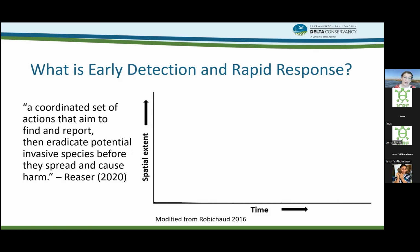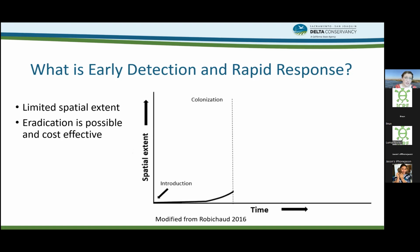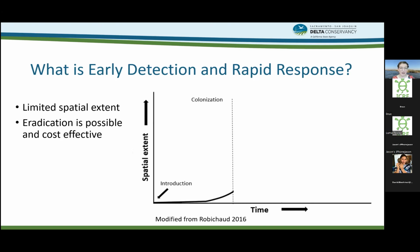So on the y-axis here, we have the spatial extent of the invasive species, and on the x-axis, we have time. So in the first portion of the invasion cycle, which is known as colonization, the invasive species is at a limited spatial extent. And we think of this as our EDRR window of opportunity. This is our best chance at eradicating the invasive species in a cost-effective and timely manner, because the invasive species is at these really low spatial extents, so small population sizes. However, because these population sizes are small, the issue here often is detection. Like, how do we know when these invasive species have started to establish in our system?